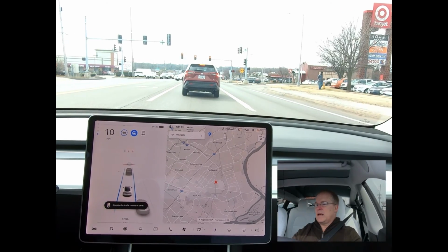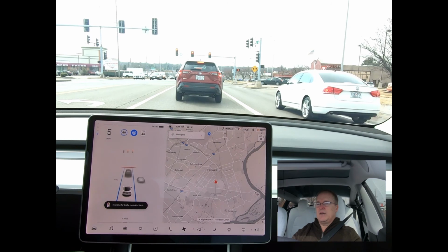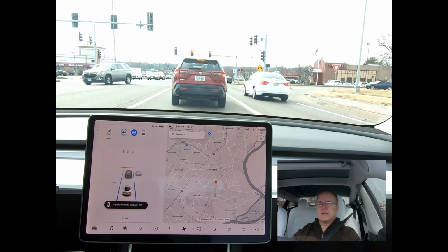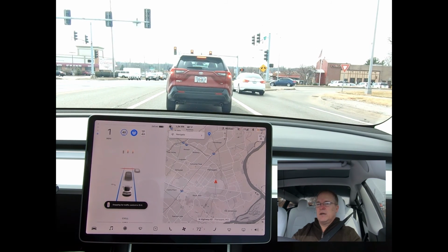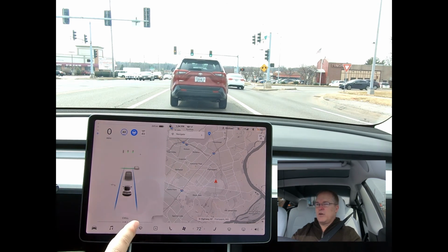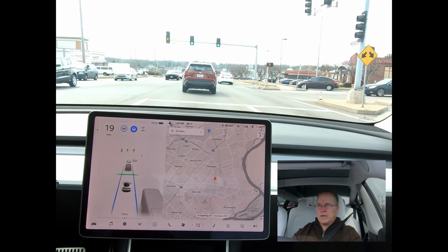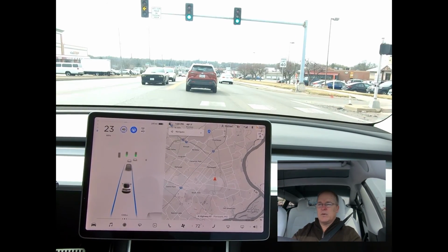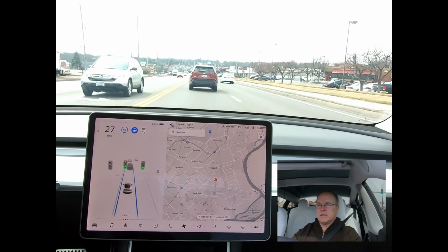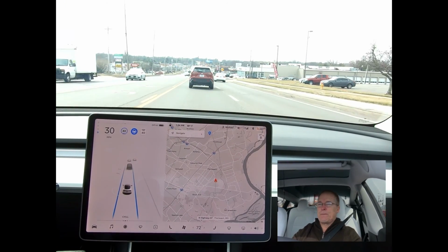Perfectly coming to a stop, just like she is designed, and you really don't have to do much until it comes time to make a turn. The hazard of this is if you're not paying a whole lot of attention, sometimes you can go past your turn, even if you're on Navigate, because she doesn't make the right turns. She'll stay in the lane and keep going straight as far as she wants to, or as long as you let her to.